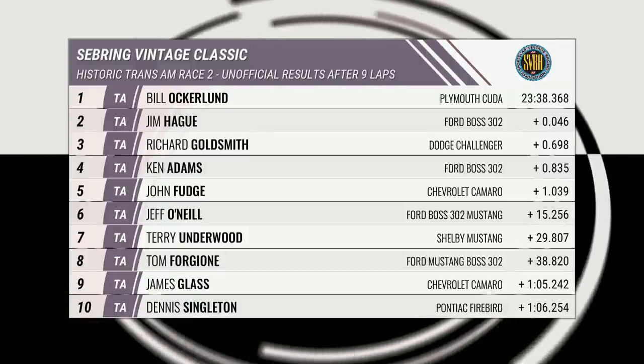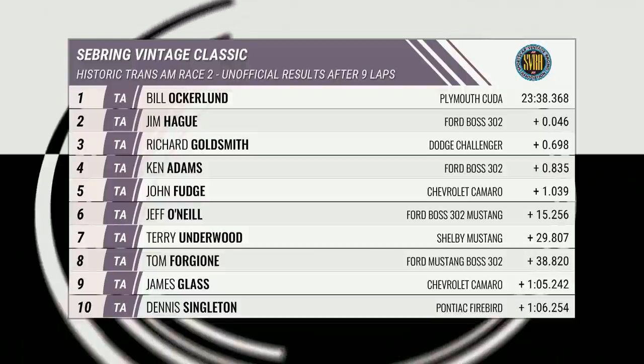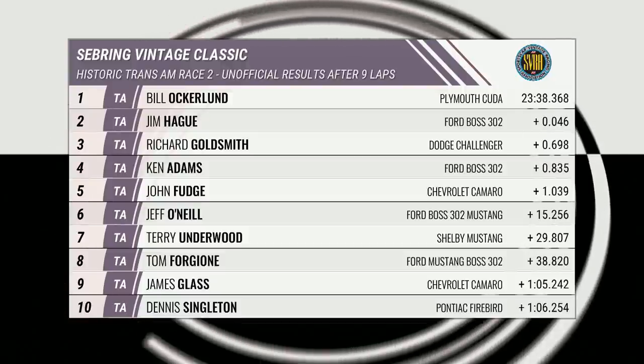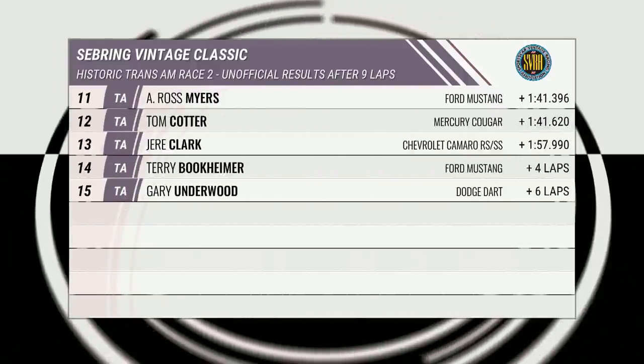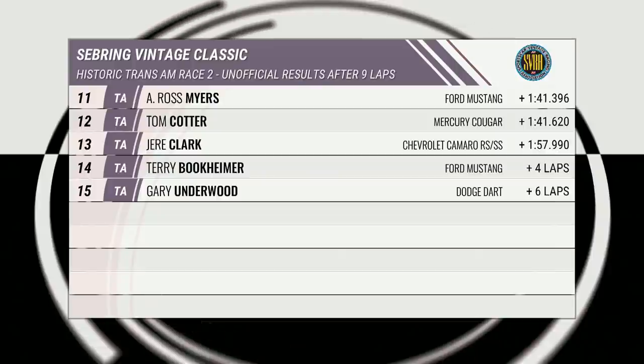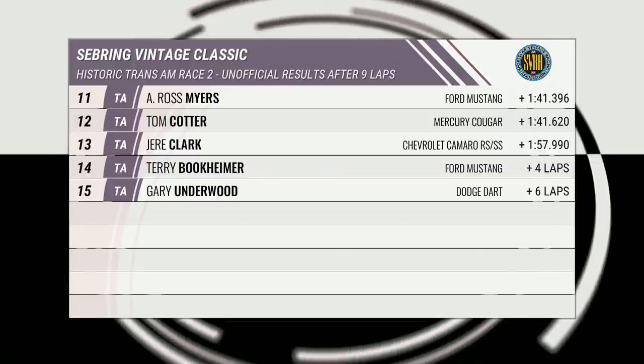John Fudge, Jeff O'Neill in sixth place, Terry Underwood, Tim Forgione getting a spin, but still finishing eighth ahead of James Glass in ninth, and Dennis Singleton in 10th place in the Pontiac Firebird. Great race, great display. Ross Myers, Cotter, Clark, Bookheimer, and Gary Underwood in the Dodge Dart. That's right, finishing in 15th place.